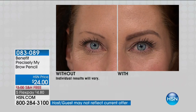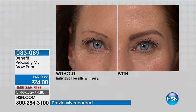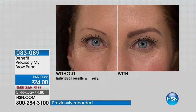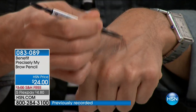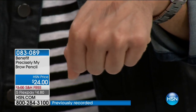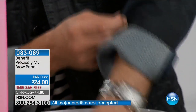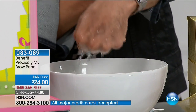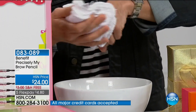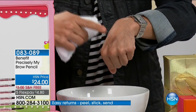Really quickly, I wanna show on Jared's hand not only how precise that pencil is, we're gonna come in close on that hand of his, and he's gonna show you. With the flick of a wrist, you're getting the look of real hair on your eyebrows, and then we're gonna show you just how waterproof we're talking about. Here it goes, Annie. These are the tiny little strokes, and I'm literally dipping my hand into a bowl of water. You can see it dripping off. Look, it's not going anywhere. This is a white towel, and it's not on the towel, and it's still on my hand.